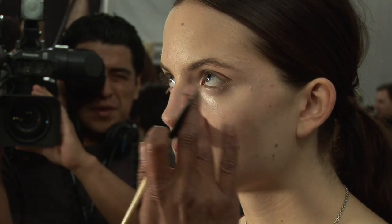Hey girls, we're backstage at Brian Reyes, and Bobby Brown, the legend, is doing makeup today. So we're gonna talk to her about the look that she's creating. Bobby, what was your inspiration for the look today? Well, it's really Brian's inspiration. Brian wanted the girls to look very fresh, very nude, but like they just came out of the water.